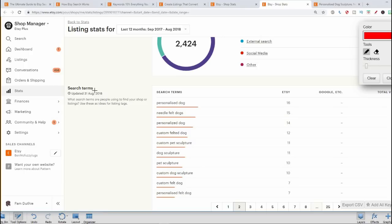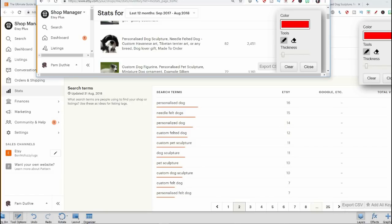Make these changes and then come back to it in a couple of weeks and see what's happened. So take a note of where your shop is just now. Have a look at all the terms and everything. Note down what changes you've made and then see in a wee while if there's any difference. Give it at least 2 weeks to a month to see if there's any difference. So search terms here is telling us what customers searched for to find our listing. So we've got a whole load. Now, if I pop up here again, just for us to see it again, is the listing title.